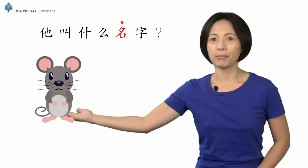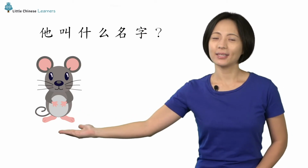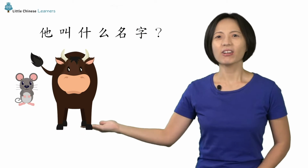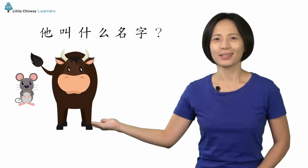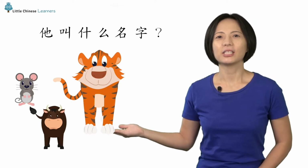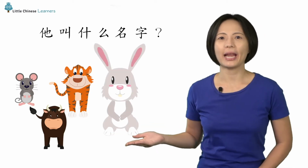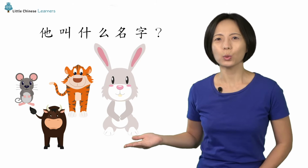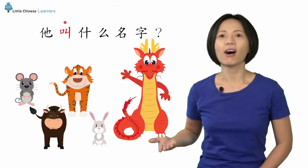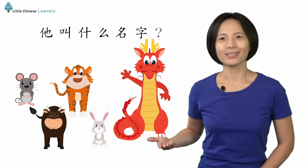他叫什么名字? 他叫小老鼠. He is called Little Mouse. 他叫什么名字? 他叫小牛. He is called Little Cow. 他叫什么名字? 他叫小虎. He is called Tiger. What about this cute fairy animal? 它叫小兔. She is called Little Rabbit. And finally, 它叫什么名字? 它叫小龙. He is called Little Dragon.